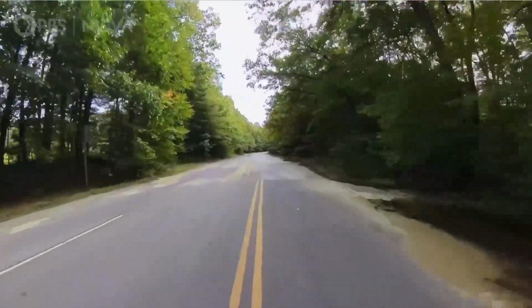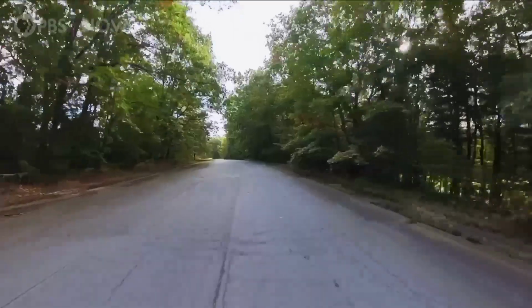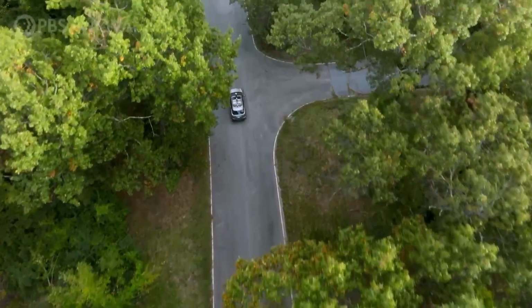In this case, you're not relying on a huge expansive neural network. You're running on 19 neurons, right? Correct. Computer scientist Alexander Amini took me on a ride in an autonomous vehicle with a liquid neural network brain.